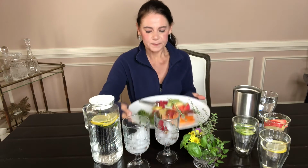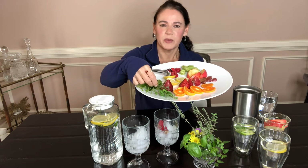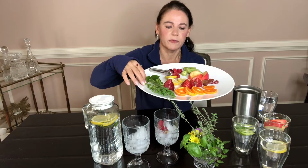But for herbs, I have thyme, rosemary, and lemon from the lemon tree that I have. My lemon tree is in a pot, and I usually bring it inside in the fall.